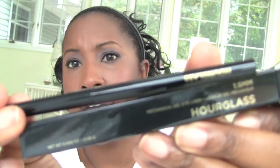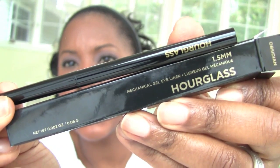This is something I got from Sephora. It's Hourglass's mechanical gel eyeliner, and I definitely just wanted to try it. I think it was like 16 bucks. So it's a pretty expensive liner. It's in the shade Obsidian. It's a black. Oh, look at my cute puppy. Oh, I gotta stop calling him puppy, but I don't think I ever will.